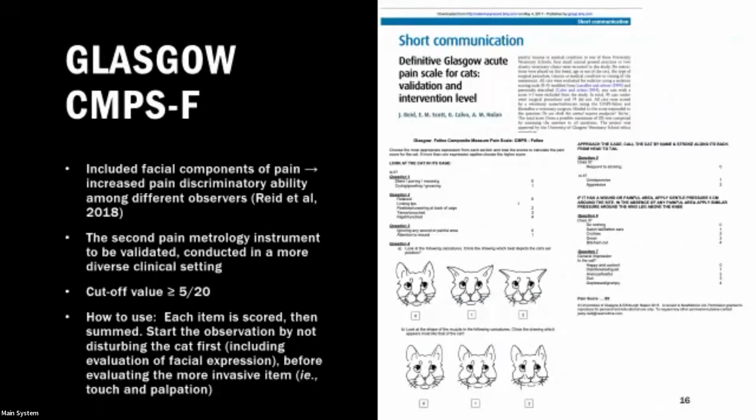Next, please. So the second pain measurement is the Glasgow CMPS-SF. It includes facial components of pain, and the study has also reported that the inclusion of facial components increased pain discriminatory ability among different observers. It is the second pain metrology instrument to be validated, conducted in a more diverse clinical setting. The cutoff value is 5 out of 20 or above. To use this pain assessment tool, each item is scored and then summed, just like the previous instrument. The observation starts by not disturbing the cat first before you approach the cat with more intrusive assessment.